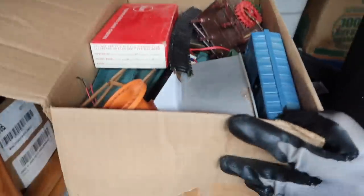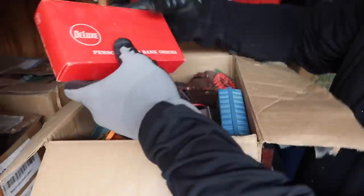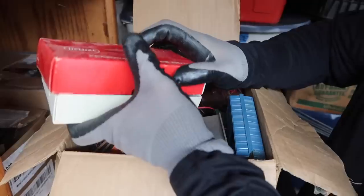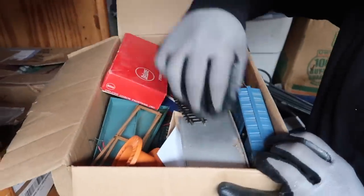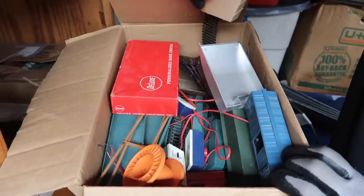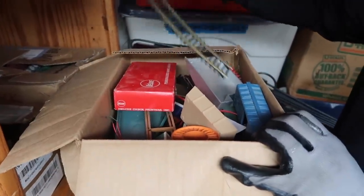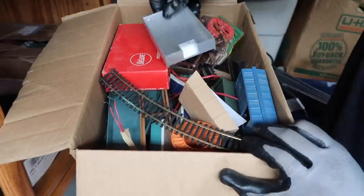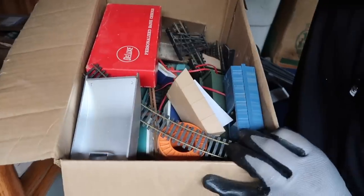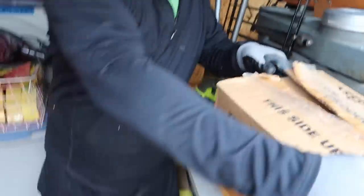What? An old train set. Oh, that is so cool. Yeah. What is this? An old train set. That's back from the 60s because I remember getting one like that. My brother got one. It's all in here and all the tracks are in here. That's not bad. What about this one?